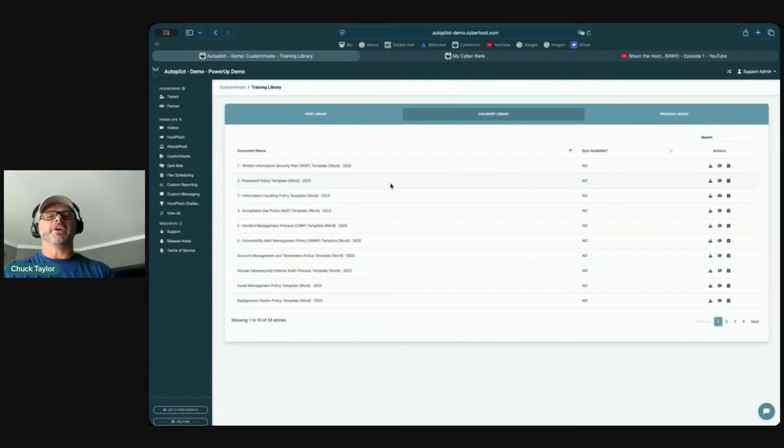So in the document library, you can see we've got tons of Word templates here for written information security policy, password policy, tons and tons here. Enough governance policies to put you to sleep, right? But you need them. They're important, and try to make them short and sweet and to the point. You can download the Word template from here, tweak it up, do the work, save it as a PDF, upload it, and assign it out.